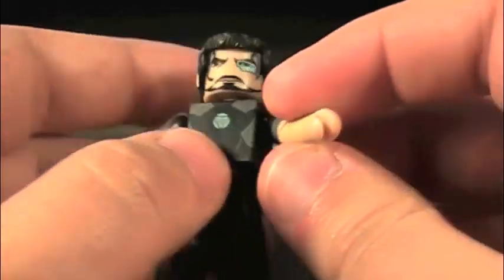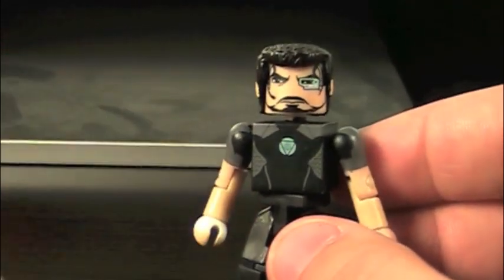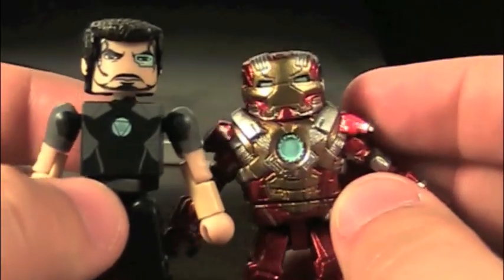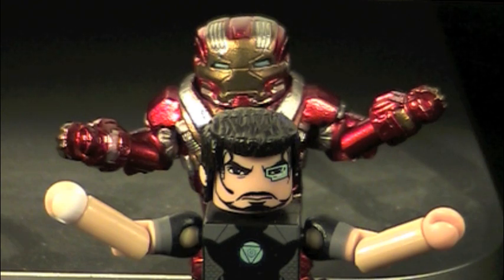So, as it is, Tony Stark, probably my favorite overall Minimate of Iron Man 3. So this instantly makes this 2-pack my favorite 2-pack. So, overall that was the Marvel Minimates Iron Man 3 Toys R Us exclusive Heartbreaker Iron Man with Tony Stark. An amazing 2-pack. Probably my favorite of the entire Iron Man 3 stuff. My favorite Tony Stark because he's got the cool visor stuff, and the Heartbreaker because it just looks amazing. So if you're only going to get one 2-pack from Iron Man 3, it's got to be this one because it's the best. Hands down.